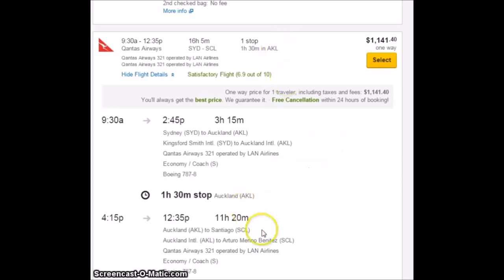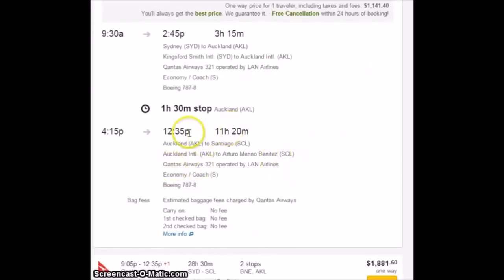So, all you really need to see, this is that 11-hour, 20-minute flight for 6,000 miles, supposedly. But not on the Flat Earth map.